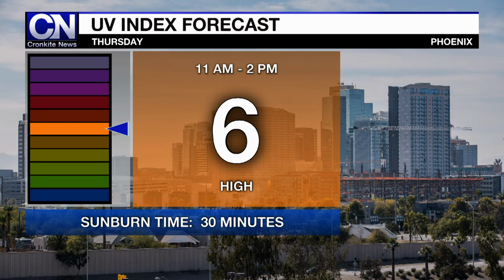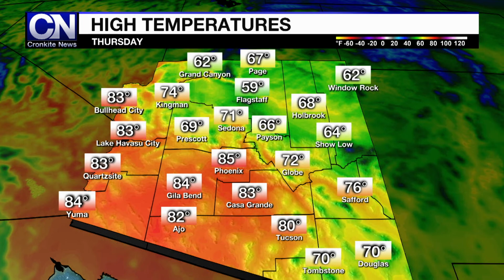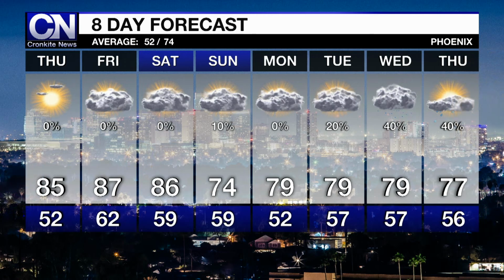High temperatures across the state for Thursday. In fact, all of the lower deserts getting into those mid-80s, including the Colorado River Valley, and 71 for Sedona and 62 degrees at the Grand Canyon too. So for the 8-day forecast here in the valley, we're going to continue to crank these temperatures up going into Friday. In fact, 87, that's going to be our warmest temperature so far this year. In fact, we've only hit 82, and that was just a couple of weeks ago.